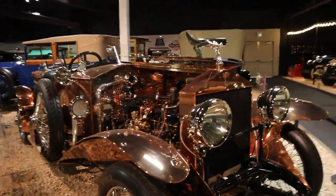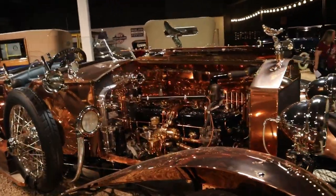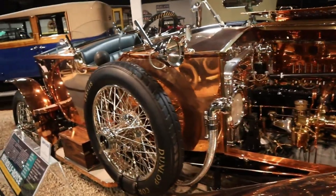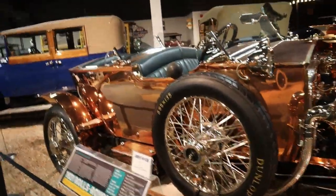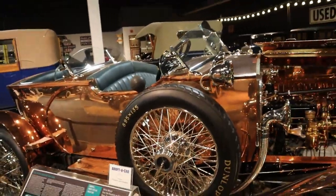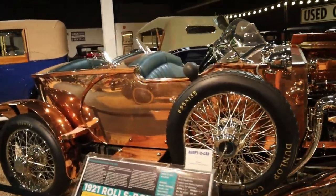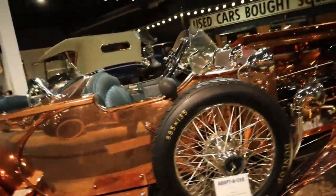Wow. Look at all the copper on that engine even. That's crazy. It's a Rolls Royce. 1921 Silver Ghost Rolls Royce. Wow. Made out of copper. Okay, that right here. Of course, it's full.